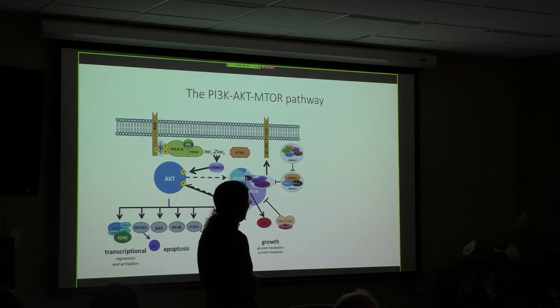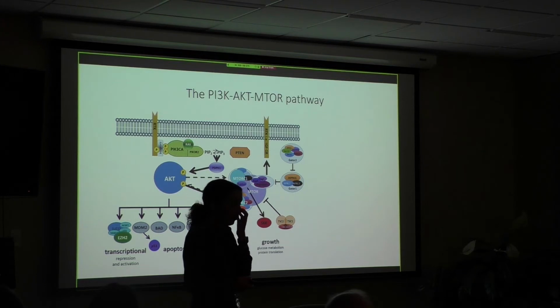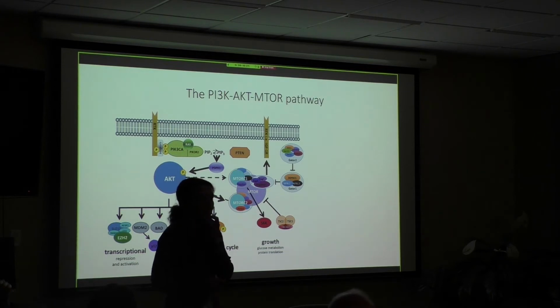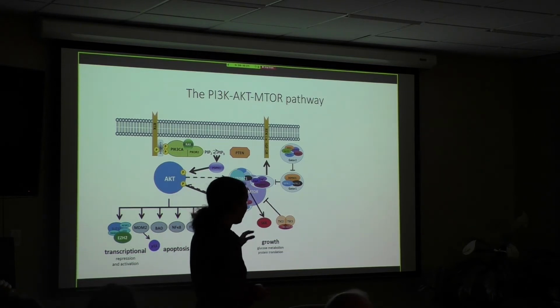So what we've now known through work over the past 10 years is that this entire spectrum that I just showed you is caused by mutations of this cellular network. And for those of you who have been in this field, this is the mTOR pathway. This is my cartoon figure of it. There are thousands of them in the literature.